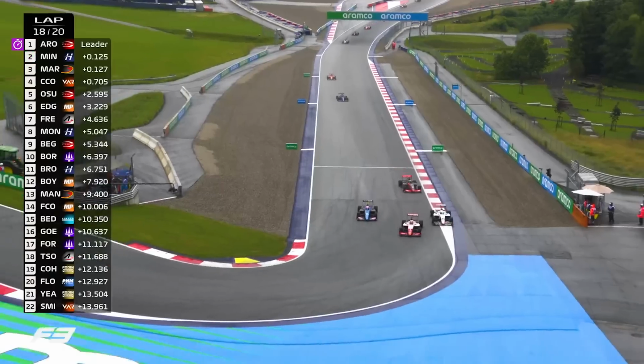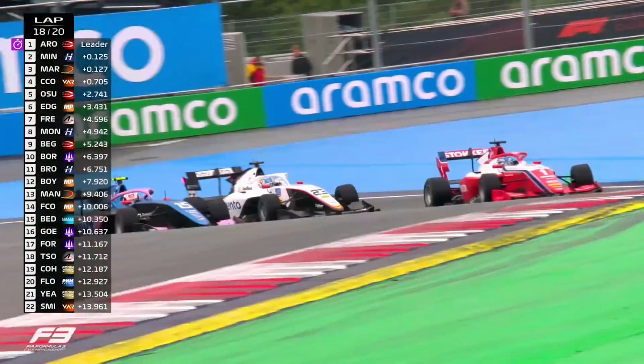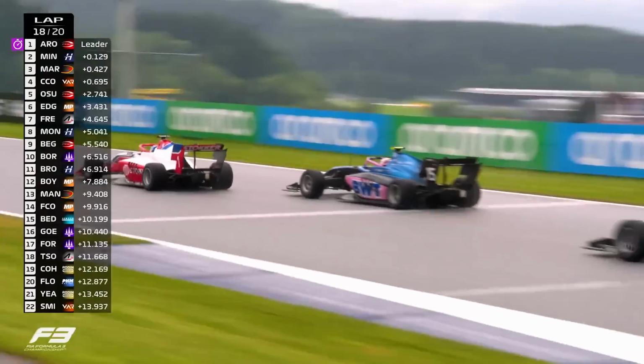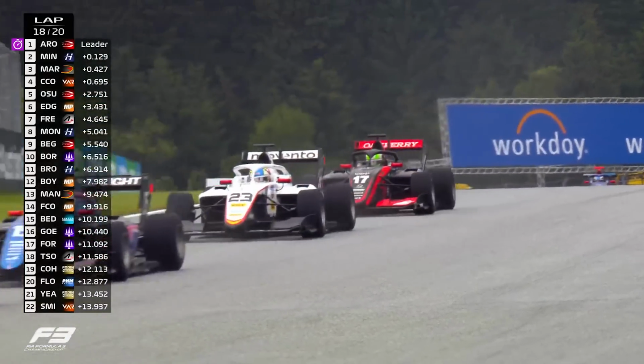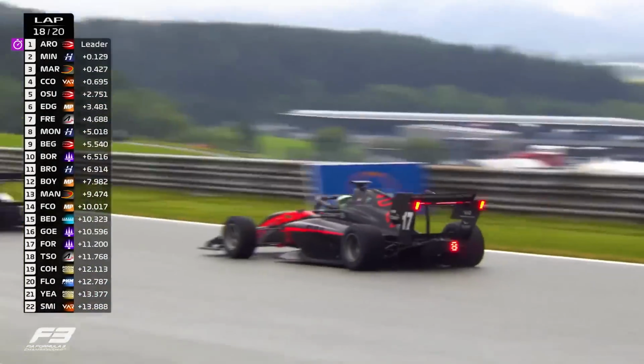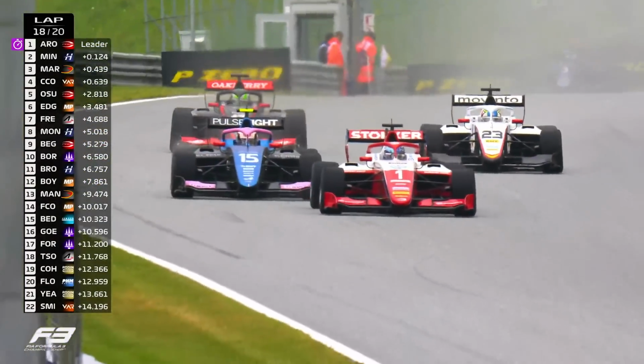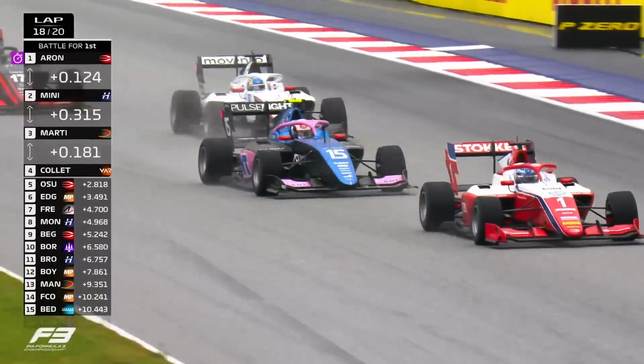It's a battle on the brakes in towards turn number 3. Mini taking the curb to try and get the run, and Aron just about has enough traction to hold on, but this battle is far from over, because don't count out that man at the back in the orange and black Van Amersfoort. Caio Collet as well, was Mini once again trying to get down the inside.